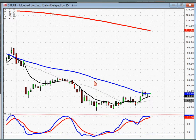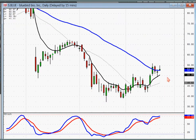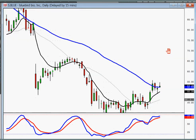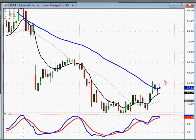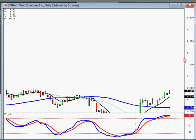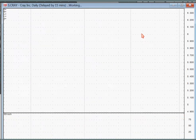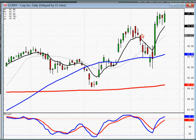Blue, you can buy this one on positive trading. And the reason you'd like to trade this one is because it can move pretty fast. I mean, there's a gap all the way up here to the 80 area, so that's got a good, what's 15 points on 65? That's a good 25% upside potential. VIAV, how come these charts do this? Nice steady eddy, stay long. Cray, stay long.